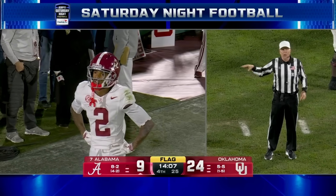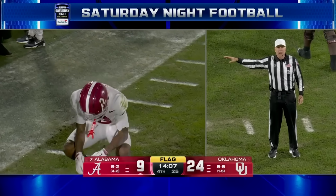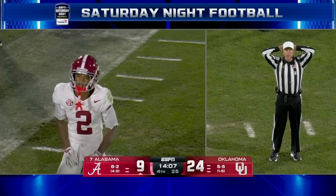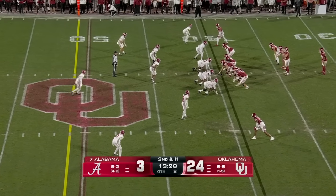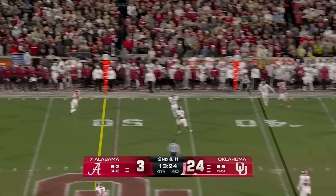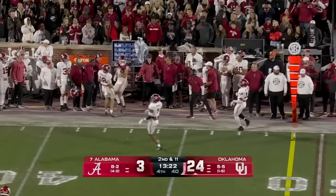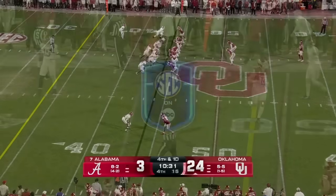Illegal touching. Offense number 2 was covered up when the ball was snapped. 5-yard penalty, loss of down, first down. Vacation from the SEC headquarters, but that play, it was a spectacular pitch and catch. Would have made it a 2-touchdown game. Instead, the Sooners right back to work, and Bauer Sharp is in.